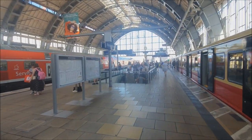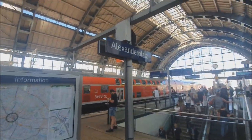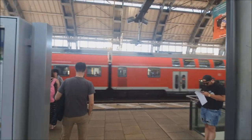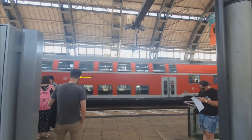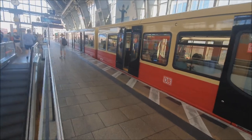So here we are in Alexanderplatz. Of course I was going to visit here, I've visited here a fair bit anyway. It's a nice S-Bahn train interchange kind of thing, and as you will notice, we're going on one of the trains in a bit, but a lot of them are double deckers.